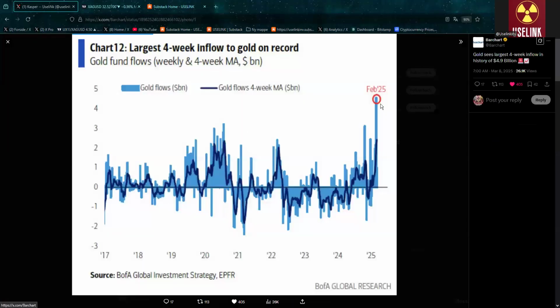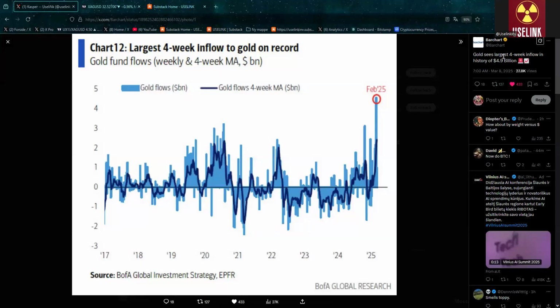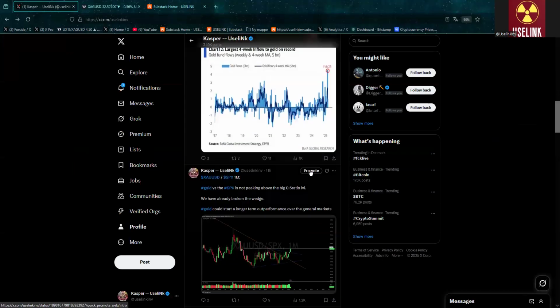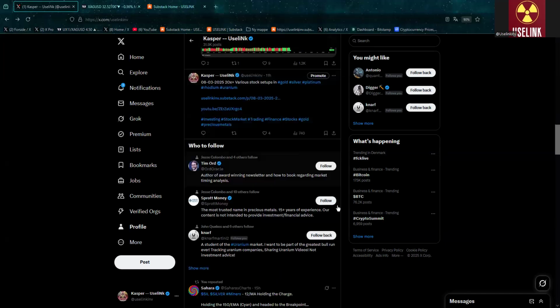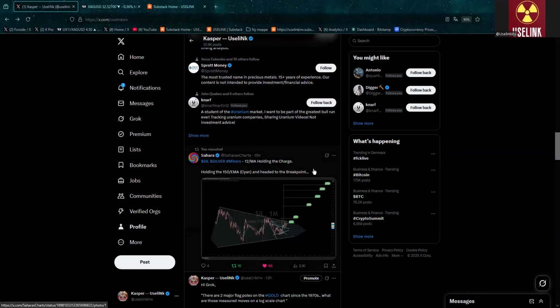Again, this is not technicals, I know, but gold sees its largest 4 week inflow in history, 5 billion. So 5 billion went into the gold ETFs this week. Here again, 20 stocks with a mix of gold, silver, platinum. Rhodium looks really frisky here. Uranium, again, members can see the setups, the targets, the thesis. Again, you can try it out if you want to.